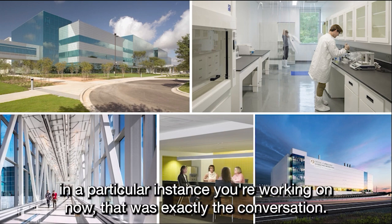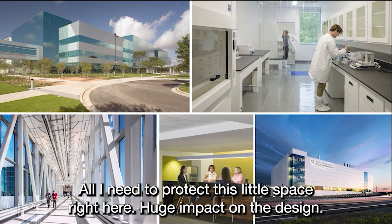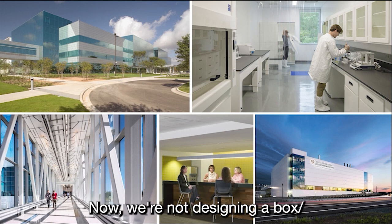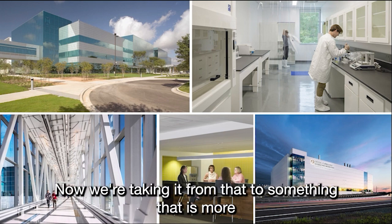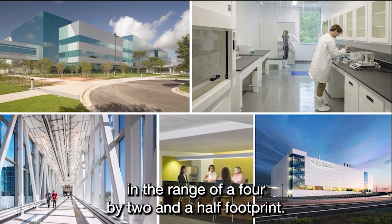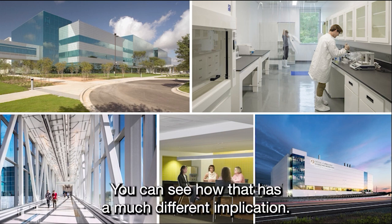And I'm thinking of a particular instance, a project we're working on now. That was exactly the conversation. The answer was, well, now that you mention it, no, I only need to protect this little space right here. Huge impact on the design. Now we're not designing a box, what did I say, 50x20, 1,000 square feet plus the volume or whatever. Now we're taking it from that to something that is more in the range of a 4x2.5 footprint. You can see how that has a much different implication.